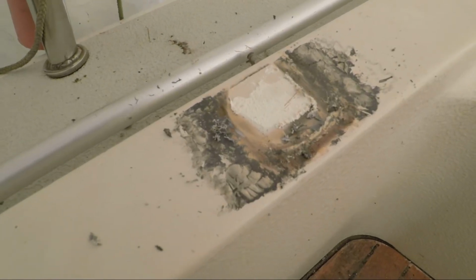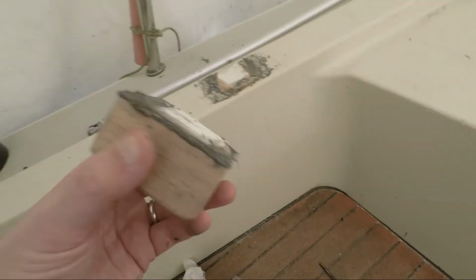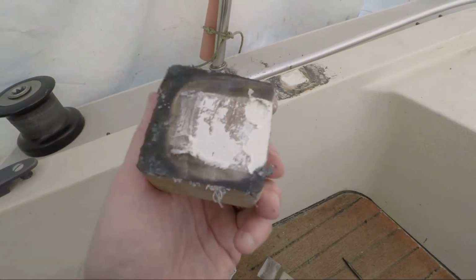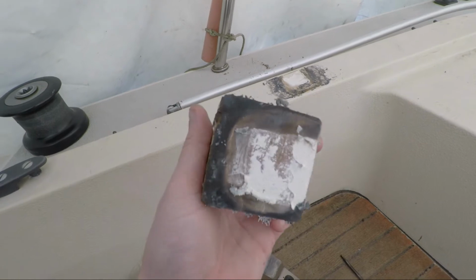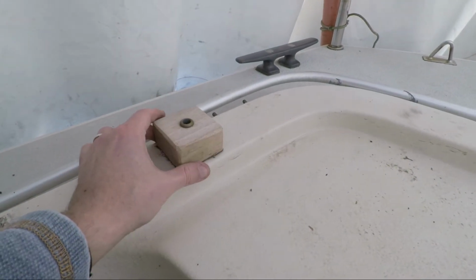Okay, so how do I get all this stuff off? At least I can take the block back home and give it a good sanding, and it should look okay again. Then we just need to get it mounted over here instead.